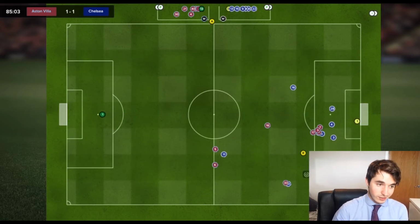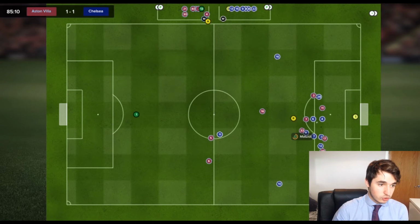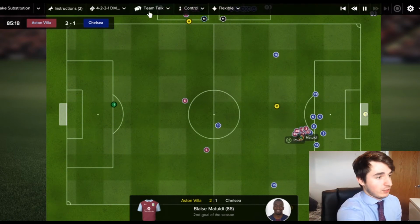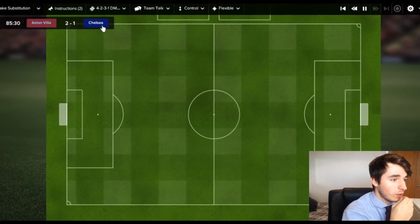Oh, there's a highlight and it's up with us. Power into Kerem. Power, Matuidi. Has a shot, it's deflected, oh my god, it's in! Yes! We go 2-1 up with 5 minutes to go. Come on, let's bloody shut up shop and just win. I just want to win this.